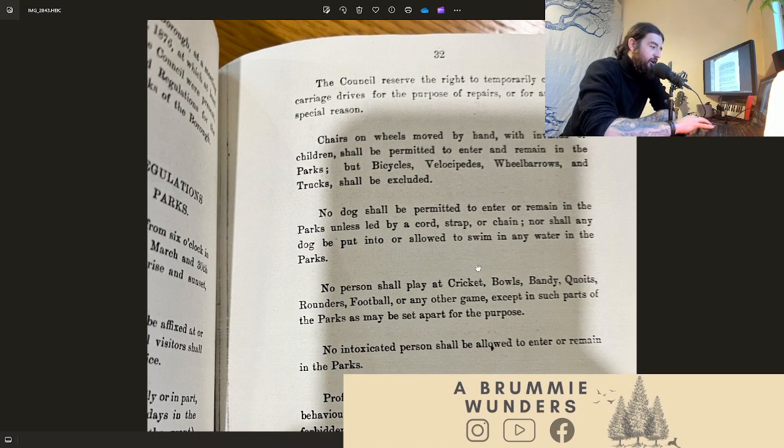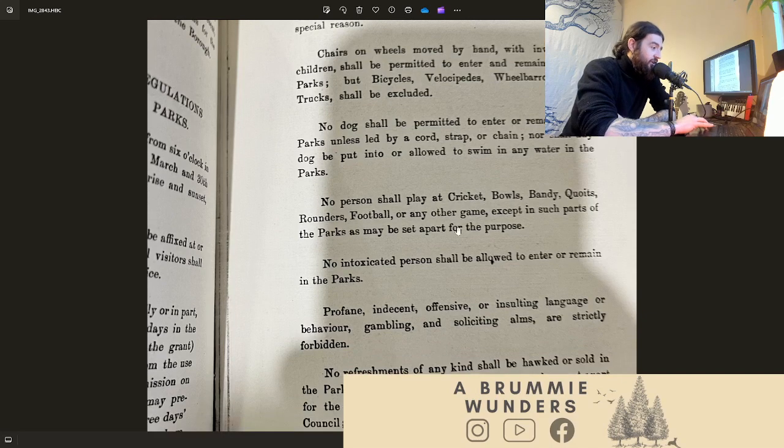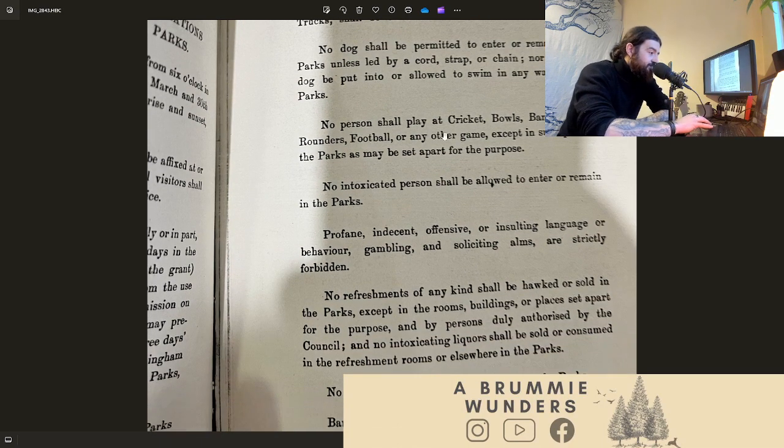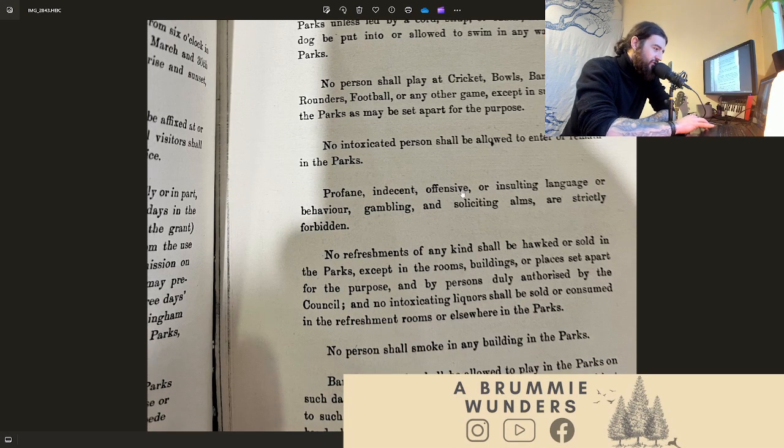No dog should be able to enter or remain in the park unless on a cord, strap or chain, nor any dog should be put or allowed to swim in any of the water in the parks. No person should play at cricket, bowls, bandy, quoits, rounders, football or any other game, except in such parts where the park may be set aside for that purpose. No intoxicated person should be allowed to enter or remain in the parks. Profane, indecent, offensive or insulting language or behaviour, gambling and soliciting alms are strictly forbidden.